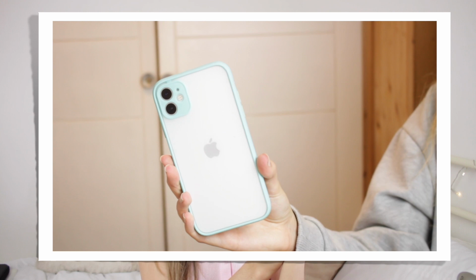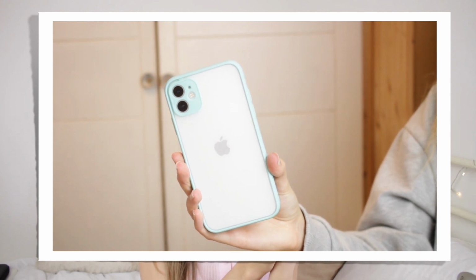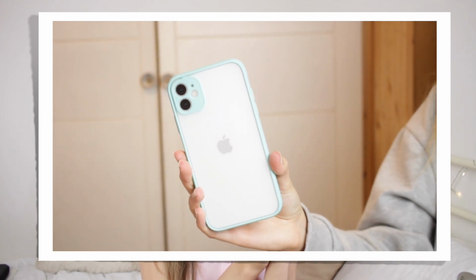But I mean, I do still think it's a really cute design. I then got this ice blue phone case, which was £2.10, and it's actually on my phone at the moment. It's got a frosted bit here, which I think is really cute, and I really want this in all the colours because it's such a cute phone case.